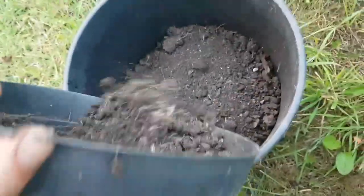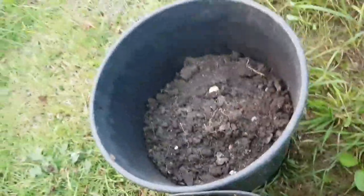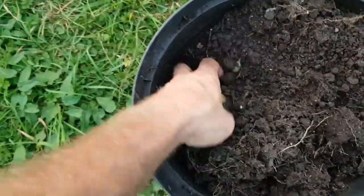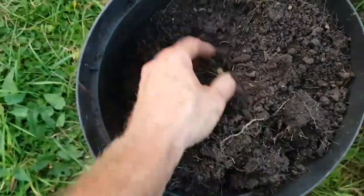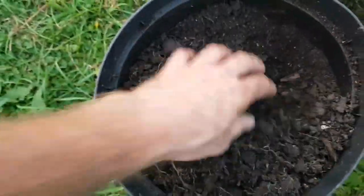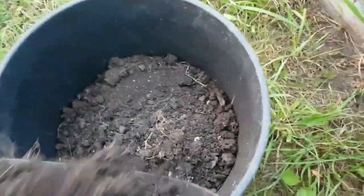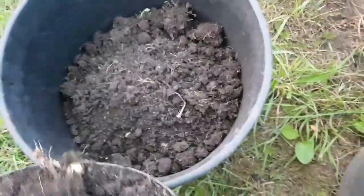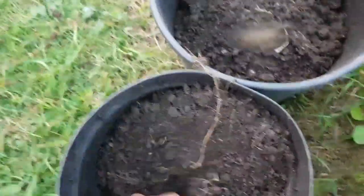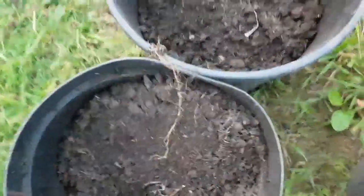It's that time of night again when all the mozzies seem to be out. Sorry if the footage is a bit dodgy. It's looking good so far. There's a reason I'm saving this compost, and this will be evident at the end of this video, so bear with me. That's coming up soon.